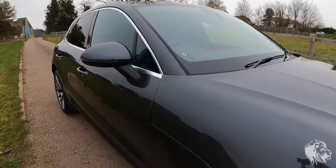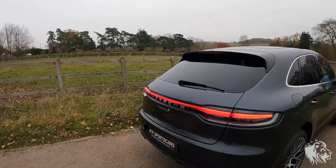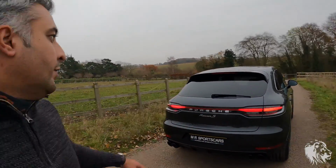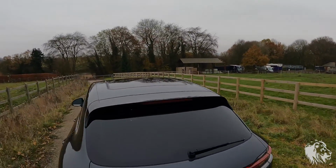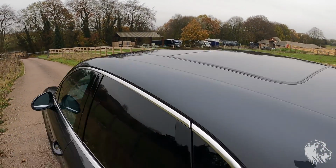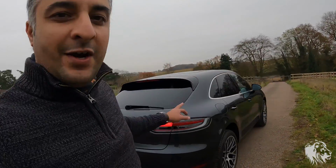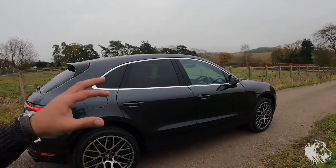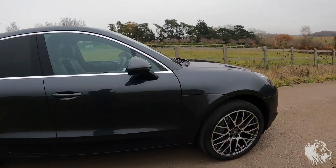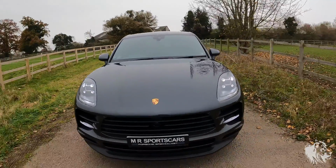Paintwork's in absolutely stunning condition. We've just machine polished this car and fully waxed it with Auto Finesse Cell wax as well, so the paintwork is flawless. On the outside it also has the panoramic sunroof, which opens up, lets a lot of light into the car, so if you've got people in the back that get car sick, it does help have a panoramic roof, and generally it just lets more light into the car, making it a more pleasurable drive even if you don't ever open it.